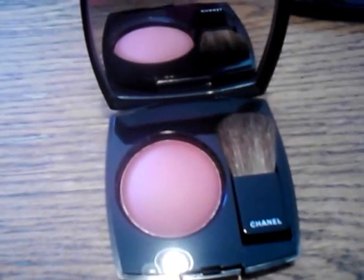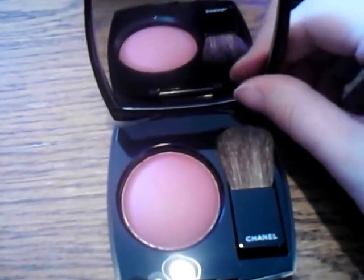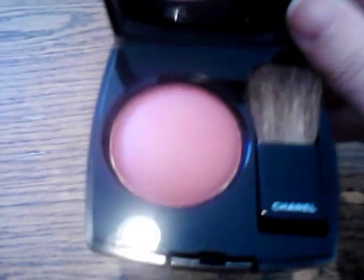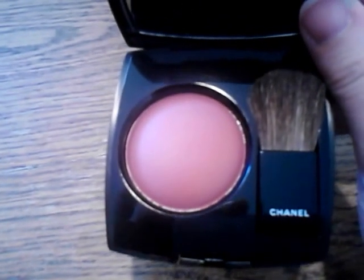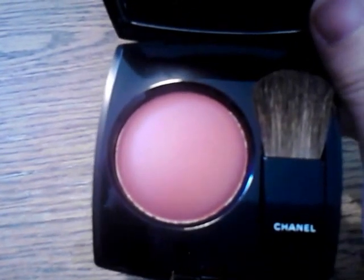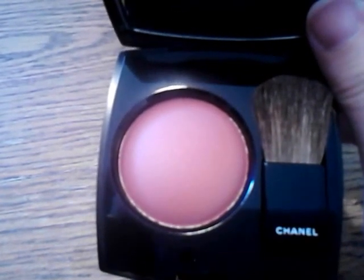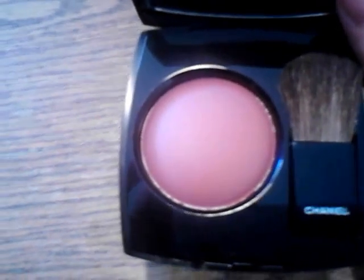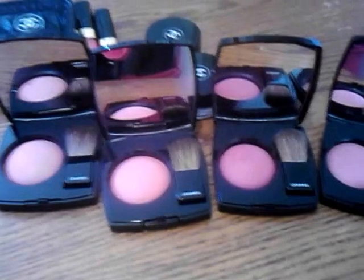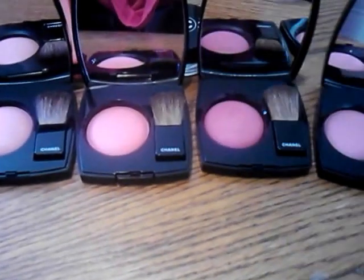If you're looking for a natural, more classy, not very bold, just a subtle kind of blush, then this is a good one to use. Maybe an everyday kind of thing, so you don't want to stand out in the crowd. It's not like a bam in your face kind of blush. So it's really pretty, and like I said, it's subtle. Something for everyone. So those are my Chanel blushes.